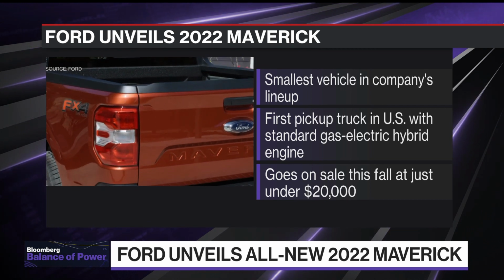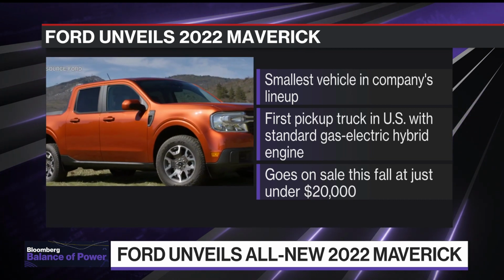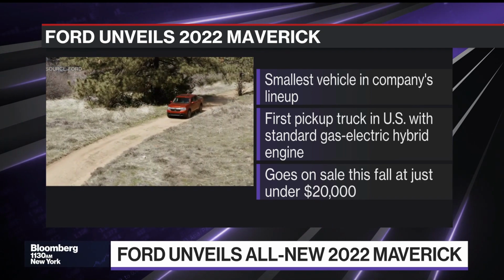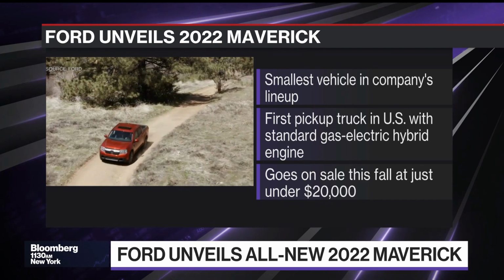kind of capability. Yeah, it's a very interesting product, but I'm curious, with all the talk about electric vehicles right now, including from Ford, who's really moving rapidly into electric vehicles, why are you doing a hybrid? Why isn't this full electric?